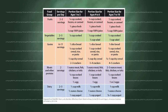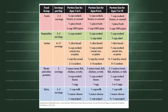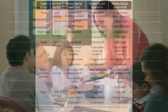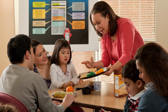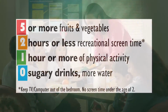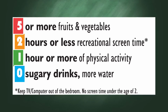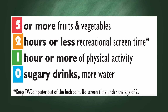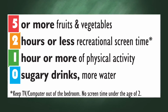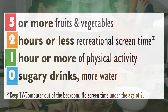Shown here is a list of serving sizes of all food groups by age. Just remember that a young child's appetite changes a lot from day to day, so use this as a guide, not an absolute rule. An easy tip to remember the nutrition recommendations that we talked about today is a 5-2-1-0 guideline. 5. Offer your child at least 5 fruits and veggies throughout the day. 2. Limit screen time to no more than 2 hours per day. 1. Encourage at least 1 hour of physical activity per day. 0. Avoid or limit sweetened beverages.